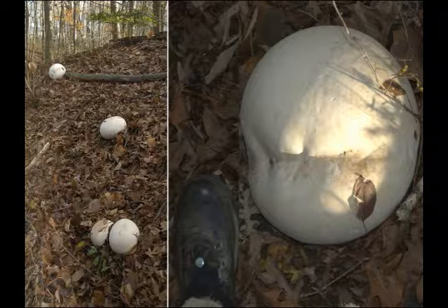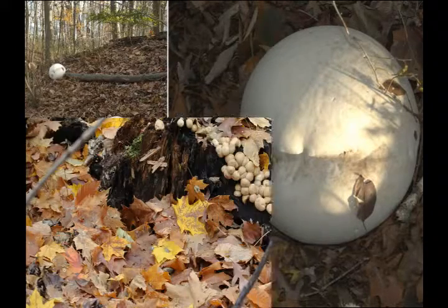In November of 2017, I found 20 giant puffballs at the Upper Makatawa Natural Area. This is extremely unusual, both because of the numbers and the size. Some were larger than a basketball.